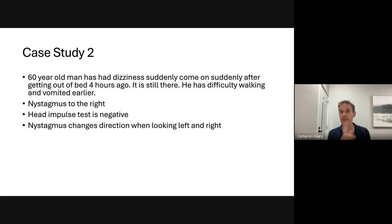Nystagmus changes direction when he looks left as opposed to when he looks right. Okay, what's that mean? Get out. I don't want you in here. This guy's had a stroke. He's had a pontine stroke because... actually, no, we don't know.